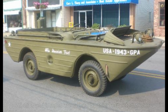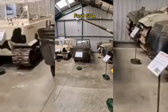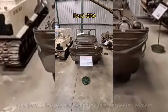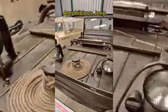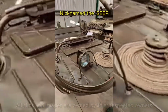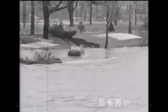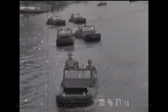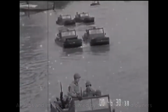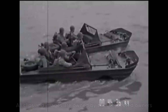The Ford GPA was never the vehicle anyone wanted it to be. It was too heavy for the surf, too awkward for the roads, and too limited for the mission it was given. But it was present. It crossed rivers, supplied troops, and outlasted every criticism leveled against it. And in the hands of people stubborn enough to see its potential, it went further than any military planner ever imagined. That is perhaps the most honest definition of usefulness that exists.